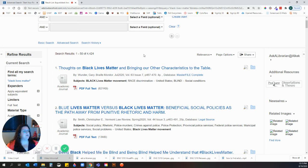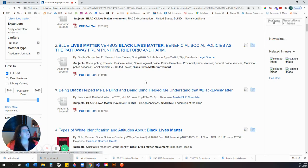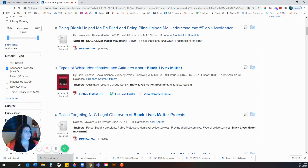And now let's take a look at finding full text of articles. I did indicate that I wanted full text, so these all should have full text. And as I'm scrolling, you'll see the title of an article and then the full text right on this screen. And you're going to see some differences, and this just depends on how we are purchasing access to this resource.